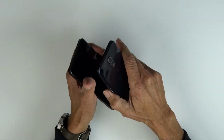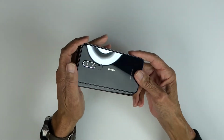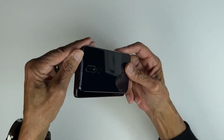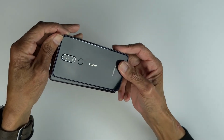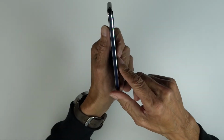Both, of course, do have a headphone jack, and there's the difference in size. The 6.1 is your standard 16 by 9. The 7.1 is 19 by 9 aspect ratio, which of course is much thinner. It's a tiny bit taller, but much easier to hold.